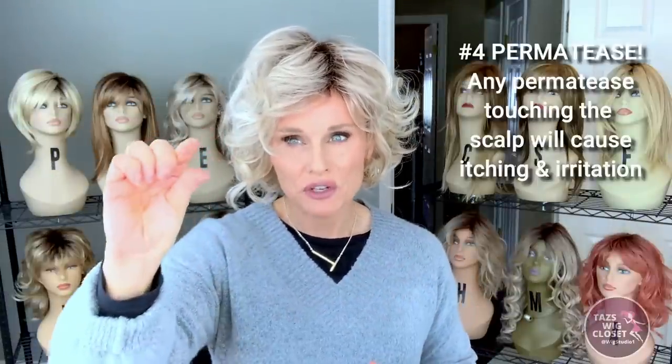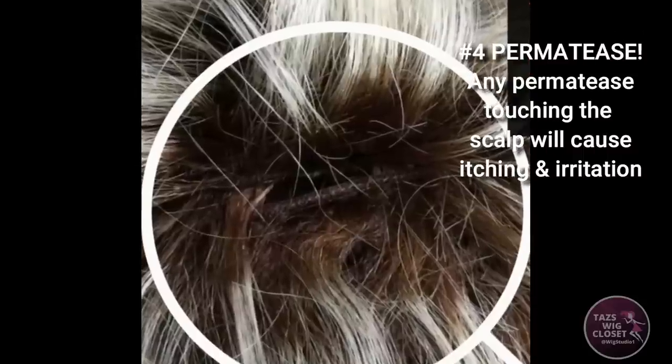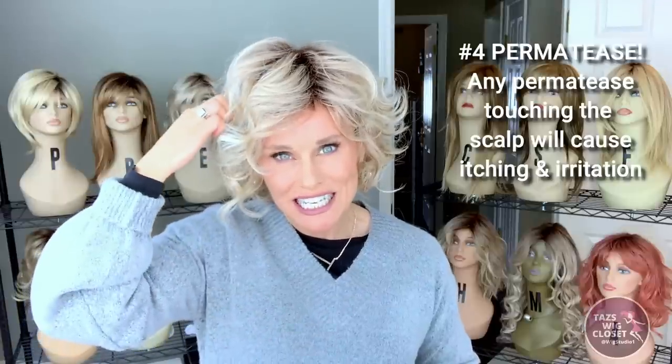So number four is permatease. So they're short, thick, stiff, wiry fibers. And if they happen to escape under the cap, instead of going up, they kind of slip through a weft and are irritating your scalp or, you know, right where your hairline is, that can be super irritating. I had this happen to me before where there was actually a little bit of permatease that came right out to the hairline, and that permatease was right up next to my skin and it drove me crazy.